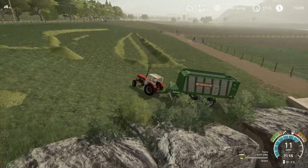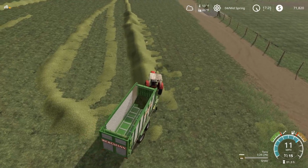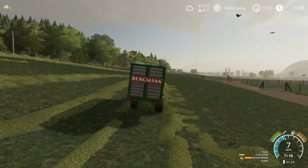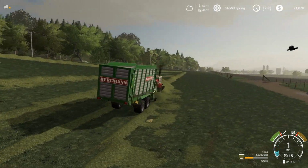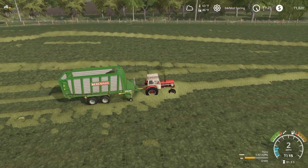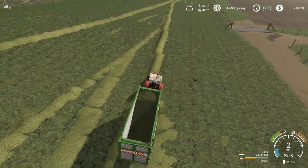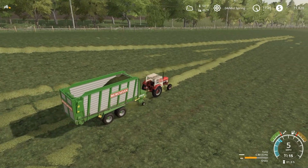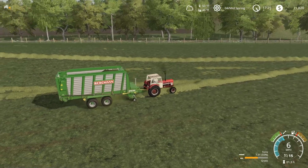Alright, let's see. Find a big old pile, right there's a big old pile. We're at 0% still. Hit it wide open. Oh, look at that. It is doing a clean sweep for the most part. Oh my goodness, that's impressive. Oh, piling up on the pickup. He's digging. Alright. Impressive. The little tractor that could. Indeed it can.